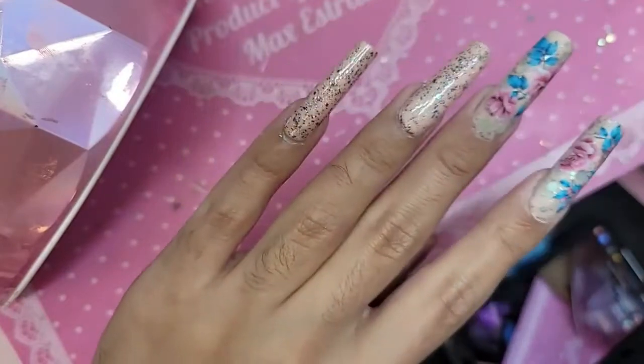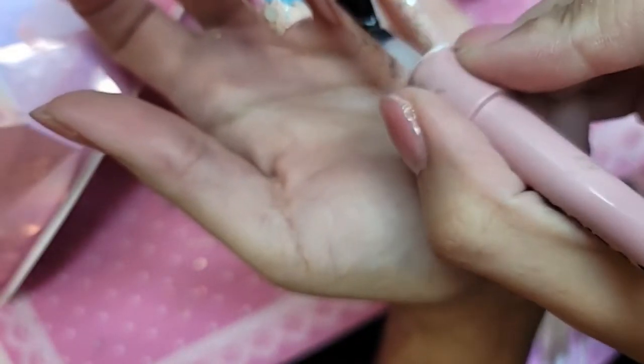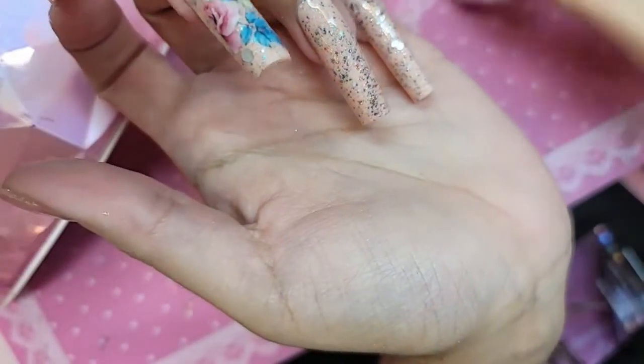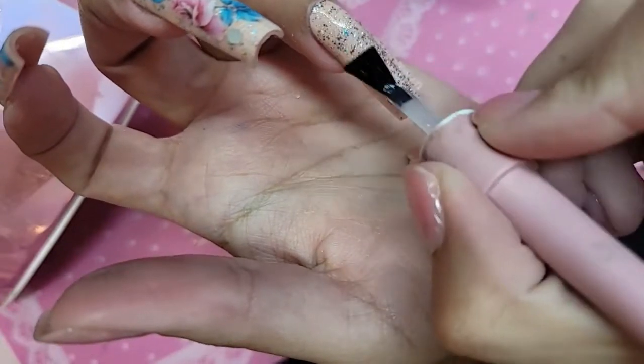So before we put the stickers on, we're going to do a nice little coat of Wonder Gel just to create a tack-free layer surface, if you will, and also slightly rubbery, and that actually helps with the adhesion of the sticker to make it more seamless. Cellophane thin.